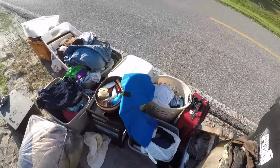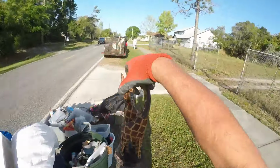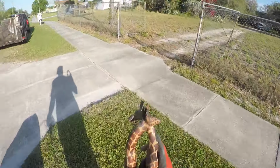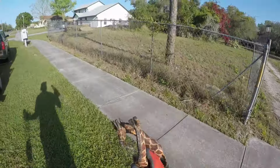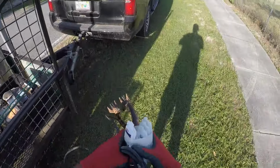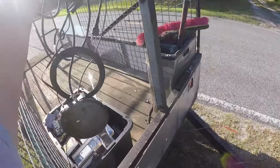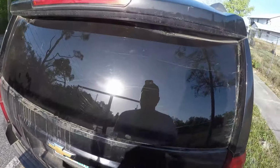Are we looking at, oh, we got some more giraffes. Ooh, it's a pair. I'm keeping these ones. My wife's a huge fan of giraffes. Okay, you are scrappage. You're coming up here like such.